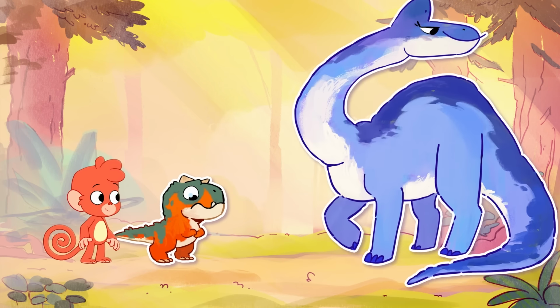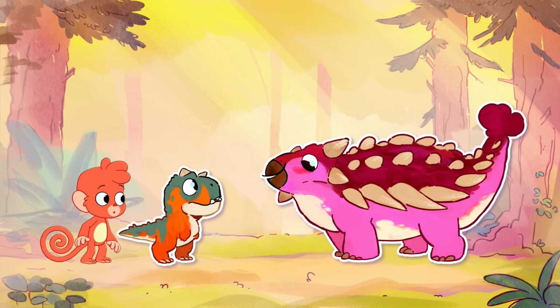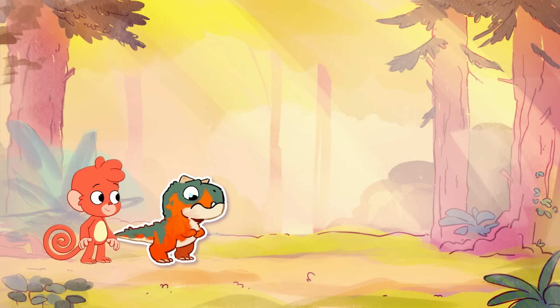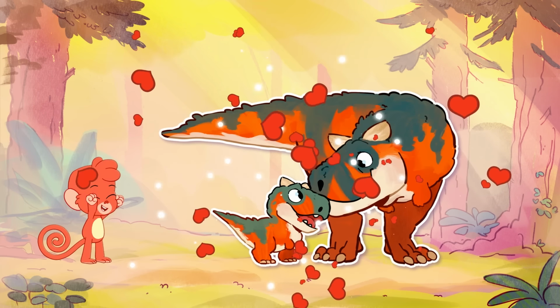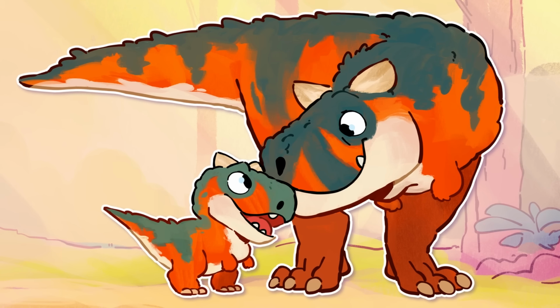No, that can't be his mommy. That's a Brachiosaurus. Nope, that's an Ankylosaurus. His mommy! Yay! Aww, finally together again. Thanks for your help.